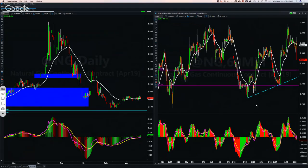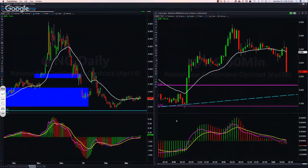If I zoom in a bit, so you can see this a little better, we can see that the MACD line crossed below the signal line back here. And that was a pretty good indication that the momentum had shifted, and sure enough, we had a little bit of a move down. But again, it's just very small. This is not a huge move. It's just really a handful of ticks. So not a whole heck of a lot going on.